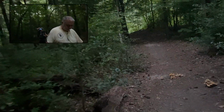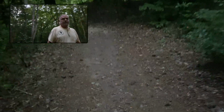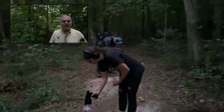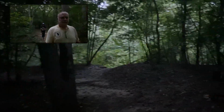Look at all these mushrooms here. Oh my goodness. Oh wow. Pull off the roots. If we don't see anything, yeah, that's a lot of mushrooms. Come on, try some. Can I say anything, mushrooms? Talking to the microphone. See why I like this trail?